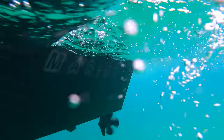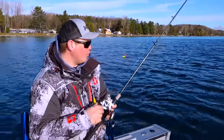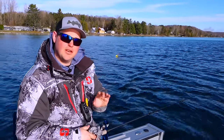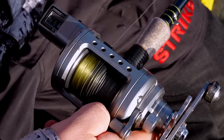Okay, so I'm going to go ahead and get this set back up. And basically what we're doing is a pretty simple presentation. We're using a spoon. Now I'll talk more about spoons later. We'll go ahead and put that spoon back in the water here. And what I'm doing is I'm basically fishing a weighted line. This weighted line system that we're fishing is called leadcore. And we're using relatively short chunks of leadcore.